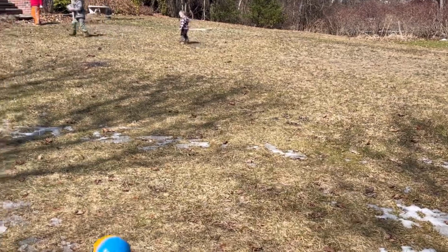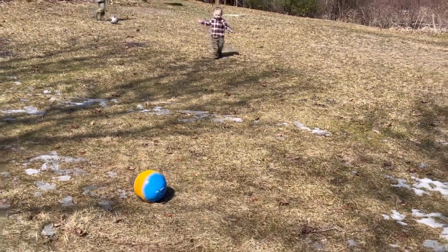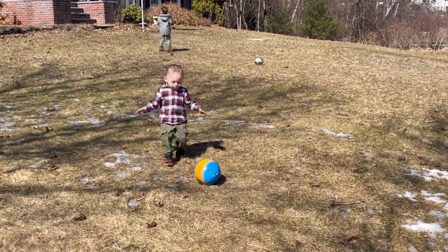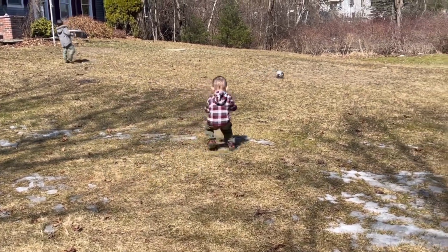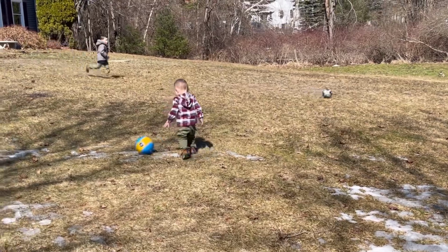It's right here. You have another ball here. Come over. Go! Faster! Faster! Just kick. Kick the ball. Kick the ball. Kick. Yeah, like that. Kick.